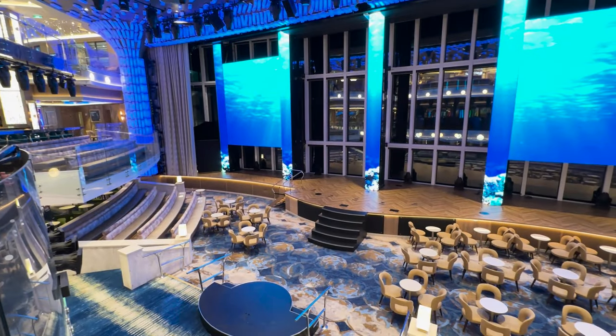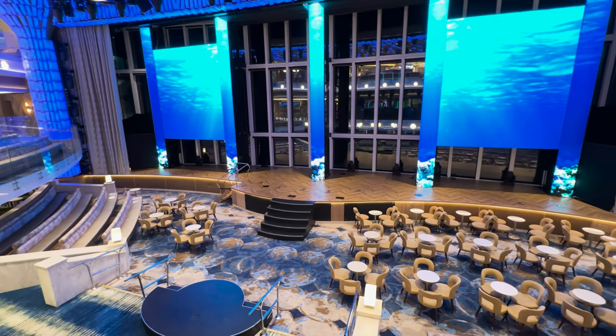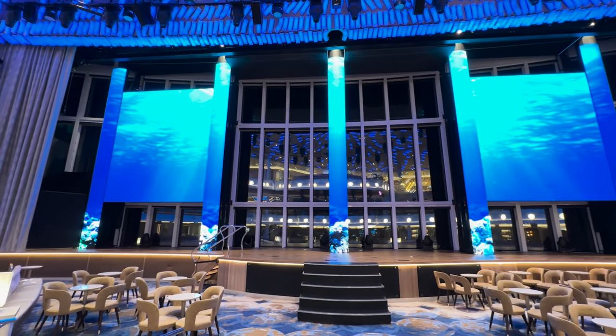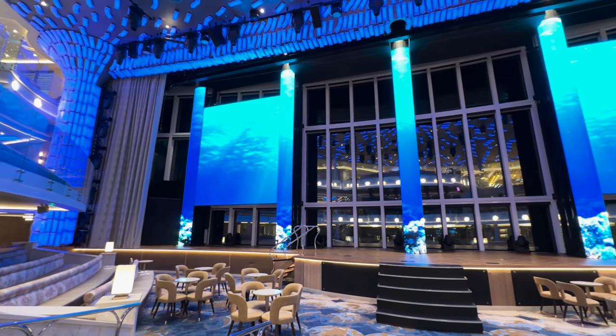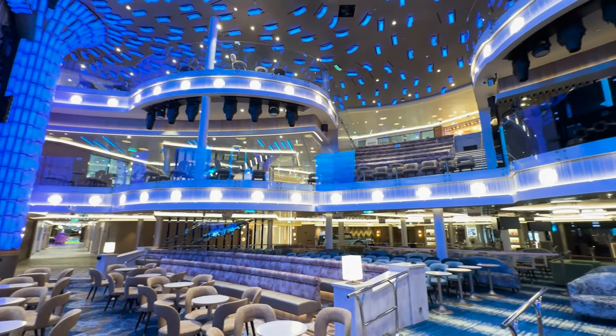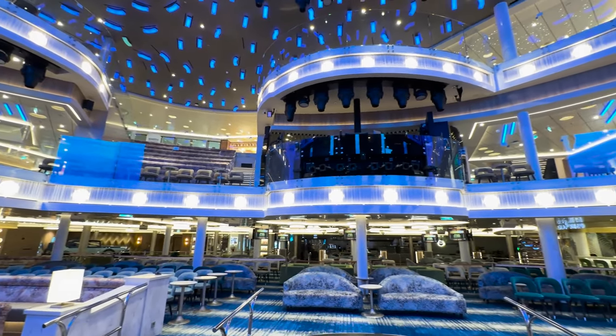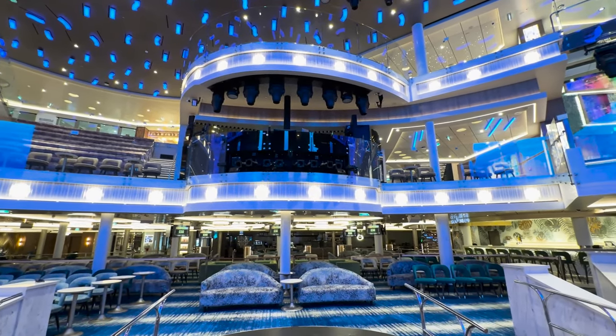Let's bring it back inside to Celebration Central, which is kind of the primary zone. This is, for all intents and purposes, the ship's atrium, and it does take up three decks. Huge performance space right at the center of the ship on the starboard side.